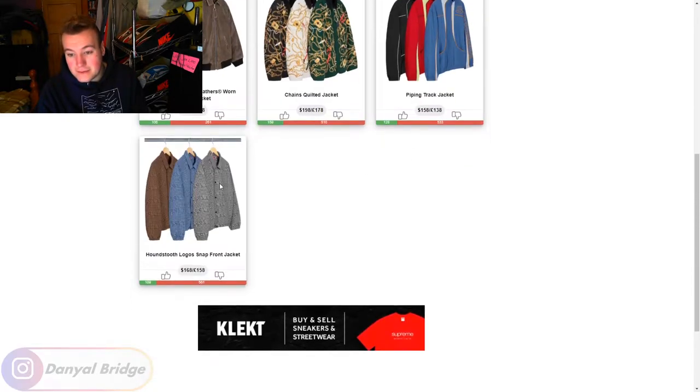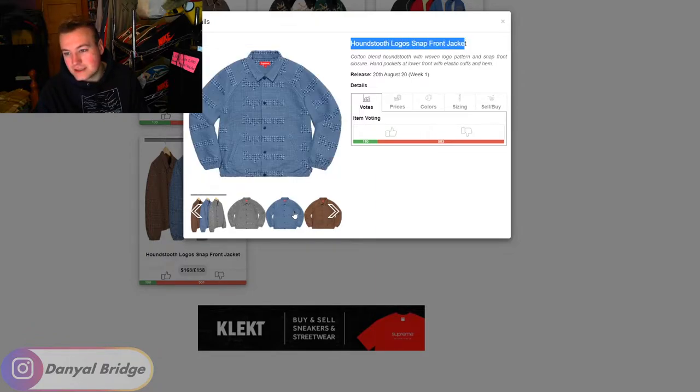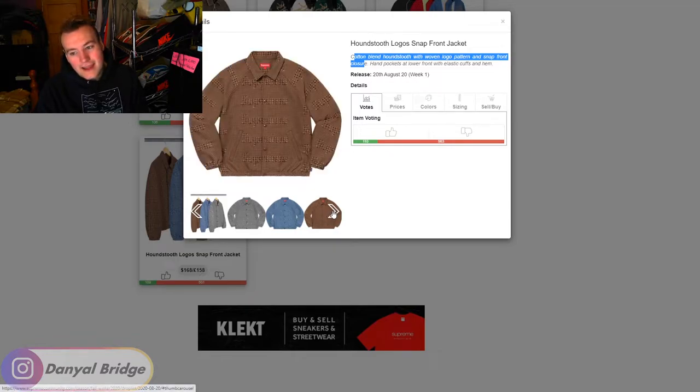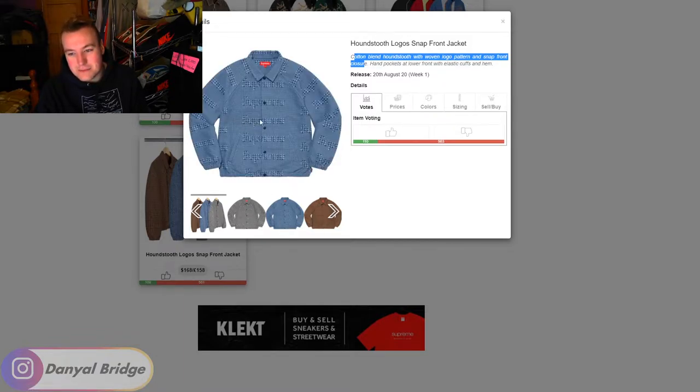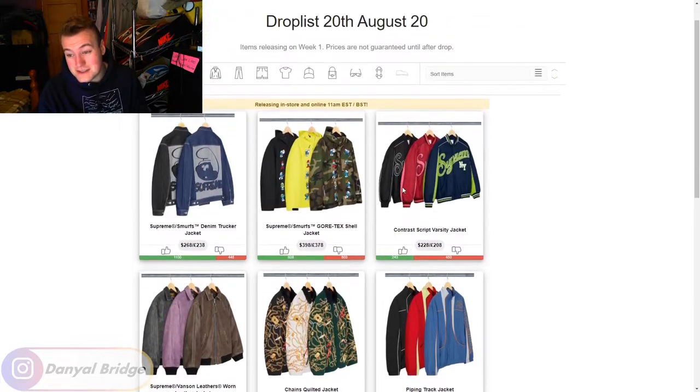But last but not least, we have the Houndstooth Logos Snapback Front Jacket. This one is really, really odd. It's a cotton blend with a woven logo pattern and snapback closure, so it closes with buttons at the front. It's just, yeah, I can see why it's completely downvoted here. These colors and everything, it has Supreme written on it, on the arms and on the chest here. It's just a very weird piece, but that's all the jackets that are releasing in the first week.